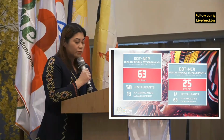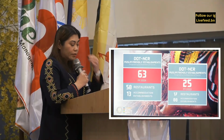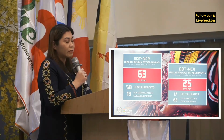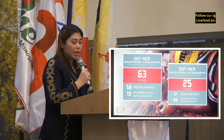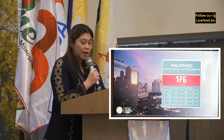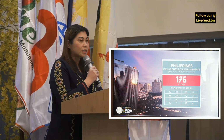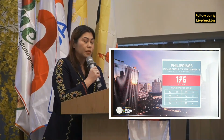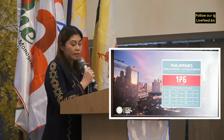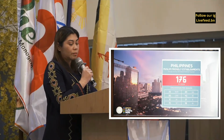This is a significant increase from 2023, where we only had 25 such establishments. This growth reflects our strong ongoing commitment to create an inclusive and welcoming environment for all our visitors. Building on this success, we are pleased to announce that across the entire Philippines, the Department of Tourism has officially recognized a total of 176 Muslim-friendly establishments. Region 9 notably leads this with 43 establishments, and this underscores our dedication to offer inclusive and diverse tourism options throughout the country.